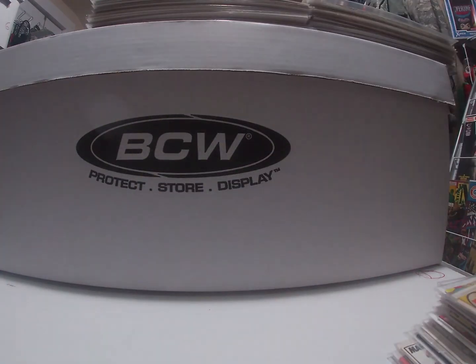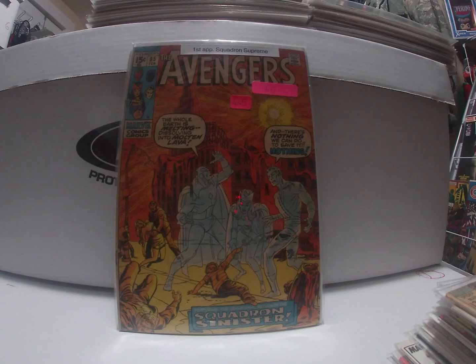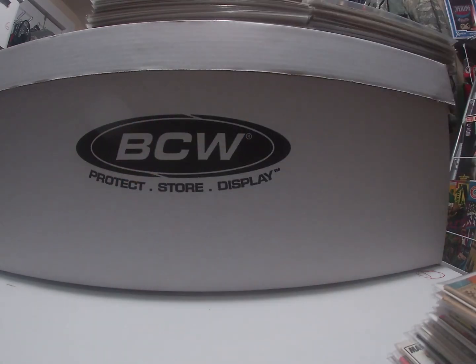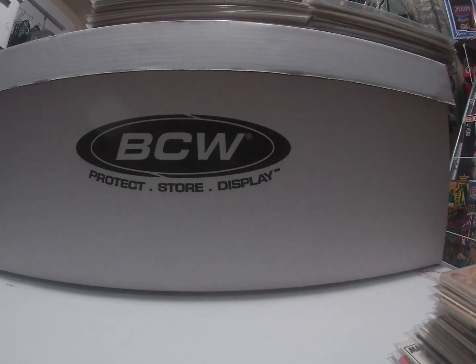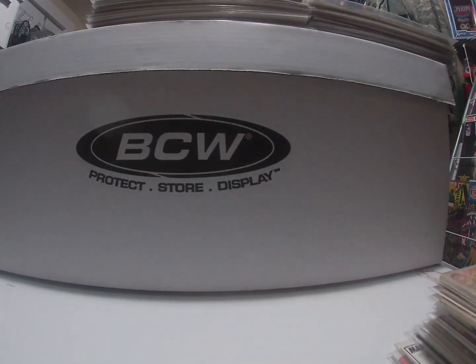Okay, so we're back into some older books here. Another Avengers 85. I think I got 3 of those now. First appearance, Squadron Supreme. I had a couple of these in my first box too. DC Special #1, all Infantino art issue. We got Ghost Rider #1, first appearance of that Ghost Rider.